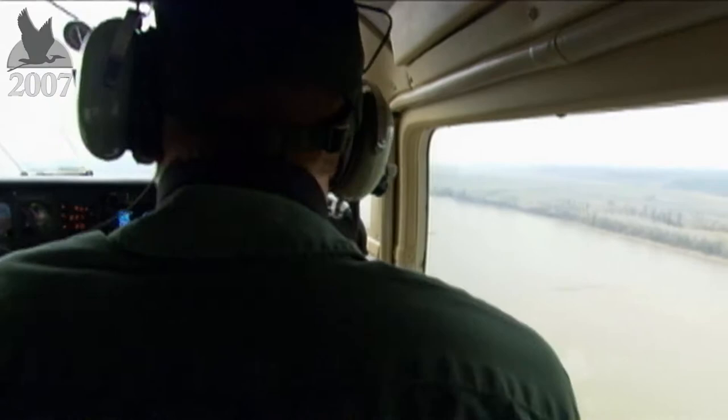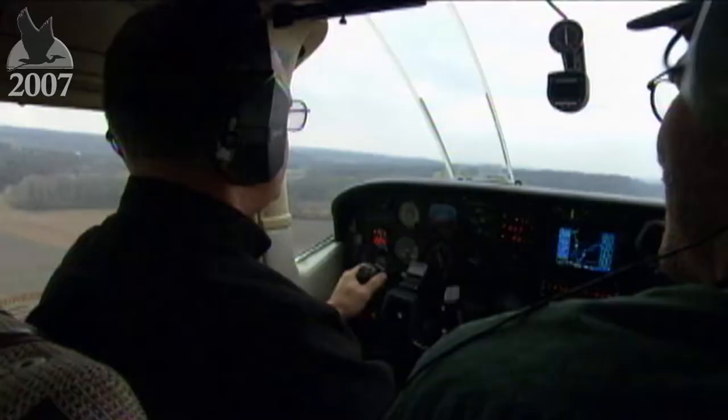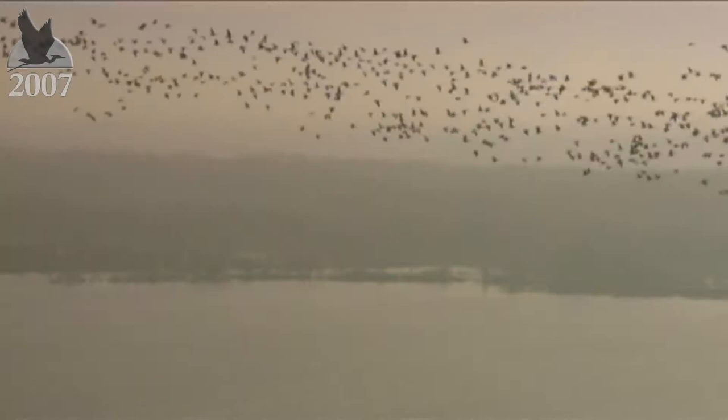Let's just do one more pass real low. I wanted to get the species composition. Saw a fair number of mallards, but I didn't get a real good look. You'll have birds zipping by on all sides of the plane, so you just feel like you're surrounded by ducks and geese when you're in the middle of that.